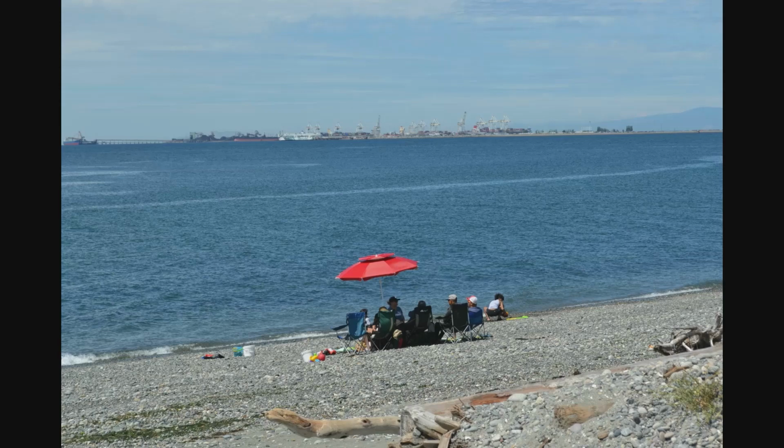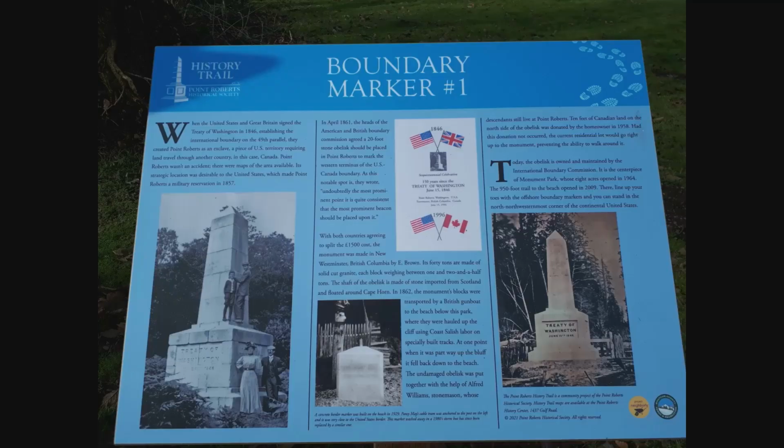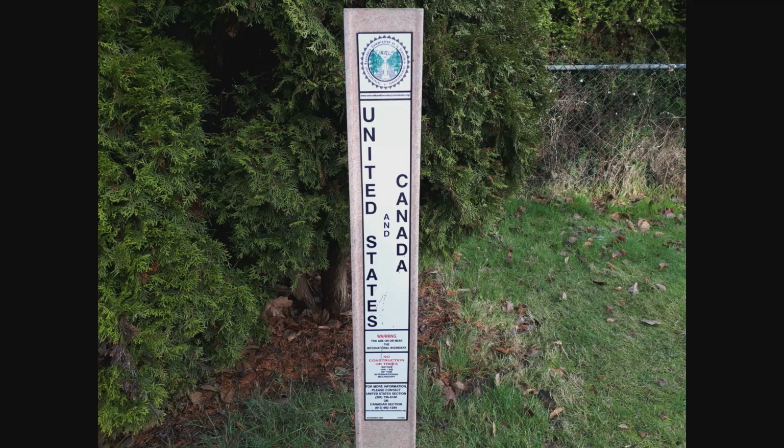The first Europeans to see Point Roberts were members of the 1791 expedition of Francisco de Eliza. In 1792, George Vancouver sailed on the waters near Point Roberts. Point Roberts was named after Henry Roberts, who played an important role in the expedition led by George Vancouver. With a population of 1,191, according to the 2020 census, Point Roberts is part of Whatcom County, Washington State.